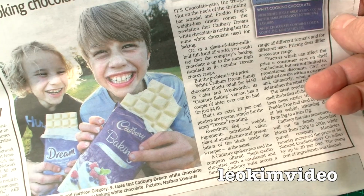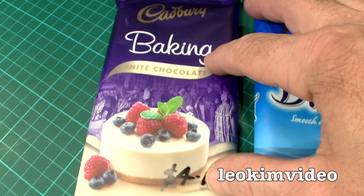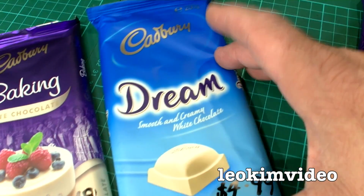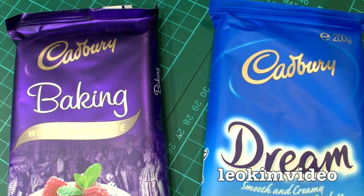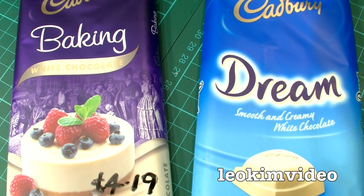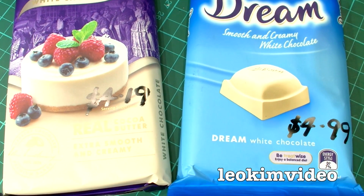It's a very interesting article because they say that the Cadbury white baking chocolate, which it sells for $4.19 down at my local Coles, is exactly the same as the Cadbury Dream, which sells for $4.99 at its full price. So is there anyone out there who knows the Cadbury Dream product? I never ate the white chocolate. Is it true that these two products are basically identical but have radically different prices?